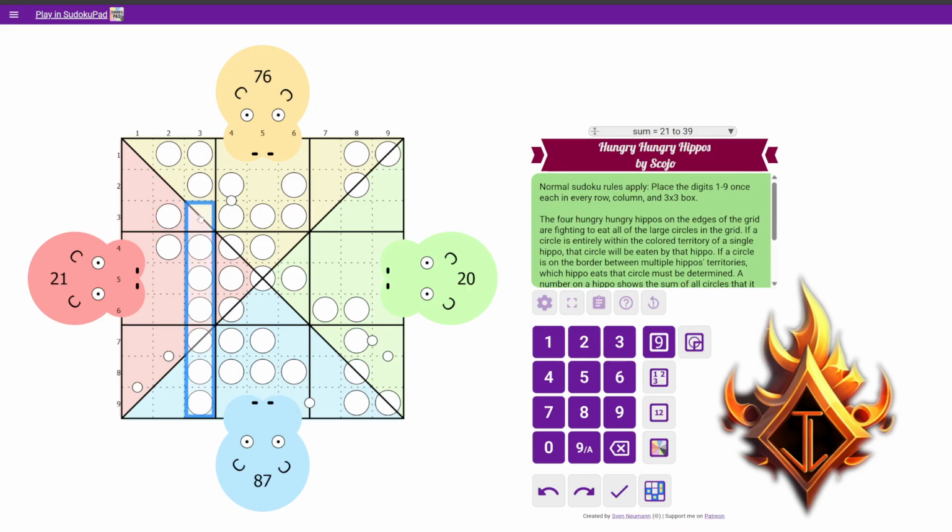And in this column, there is only one spot for a 9 to go. So basically there's going to be 1 one in a circle, 2 twos in a circle, 3 threes in a circle, etc., etc.